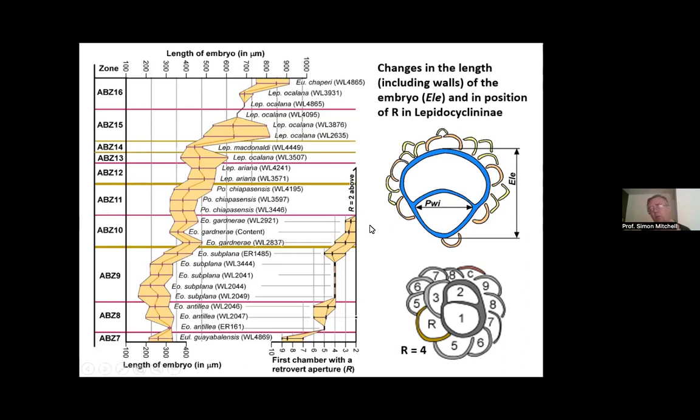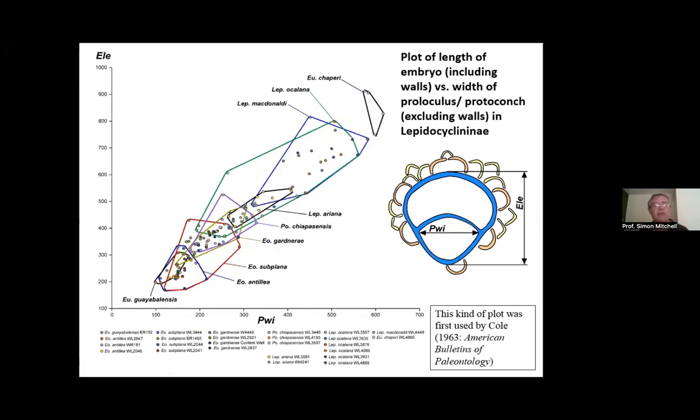So that is really what you can use, and particularly the R values in the first forms to actually zone your sections. If we compare the length of the embryo to the width of the first chamber, which is measured on the interior side, because that's what we've done in the past, you can see that there's a progressive increase in both of those, but there's also quite a lot of overlap. So you need a rather large number of specimens to actually be able to use these characters to distinguish between species.